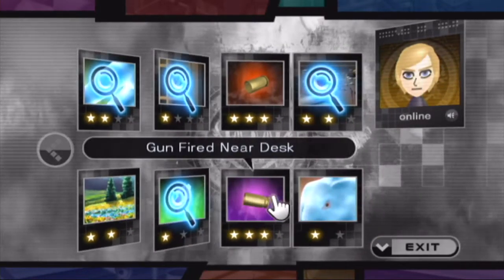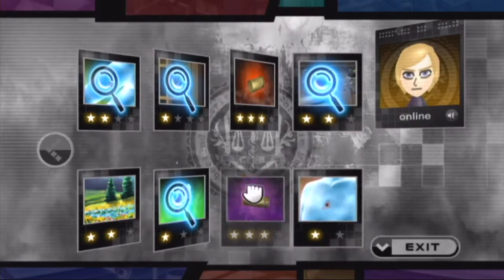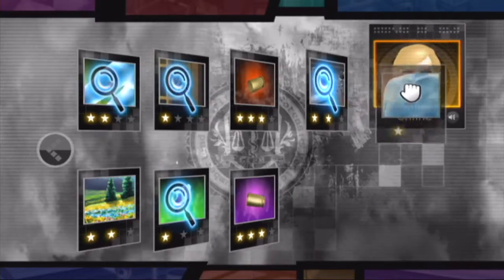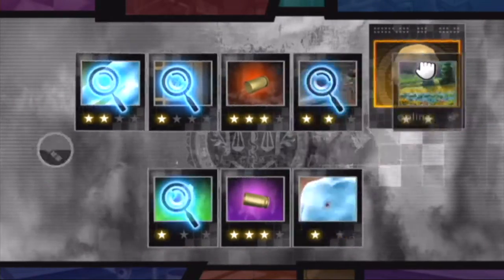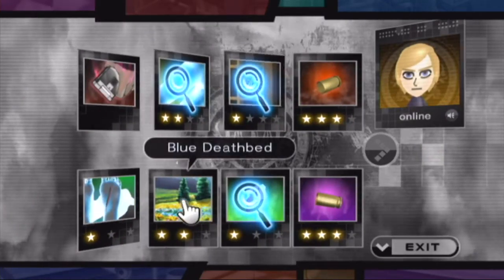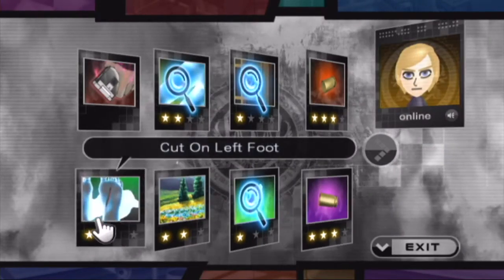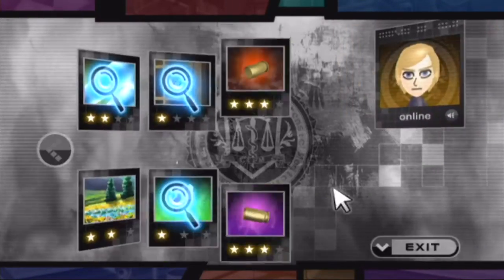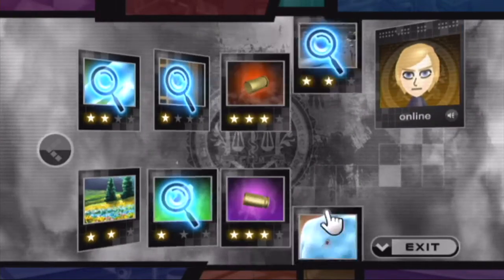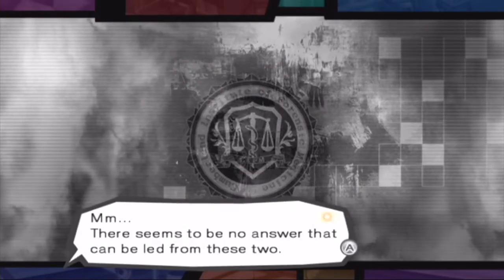Shot her from close range. We're waiting for all these stupid things to come back. And you won't analyze anything for me, little guy. There's nothing more to find out. Maybe we need to look more in the flowers to get more information? That would be my thought. I've already matched pretty much everything together at this point.